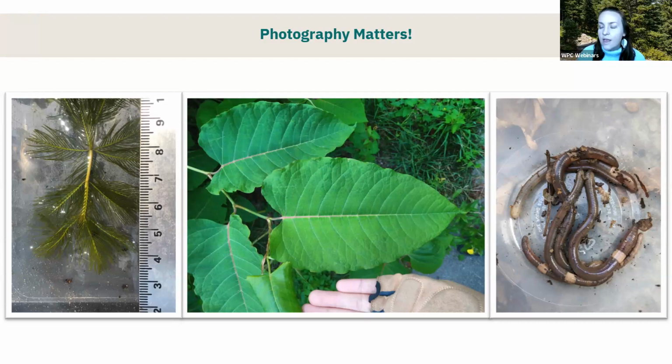But number two, they put a ruler in that image as well. It helps to give scale and size. Again, different aquatic plants will be different in their scale and size, and so it's nice to have that as a reference for an expert who might be looking at that image later on. The image in the middle is showing giant knotweed.